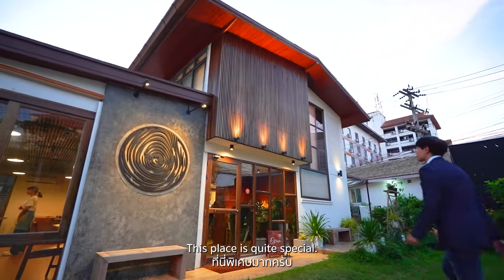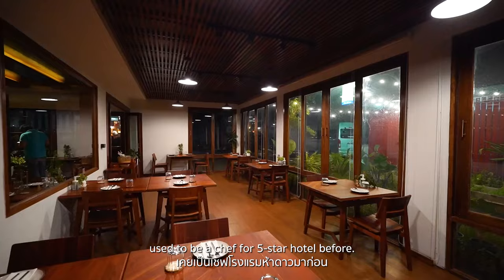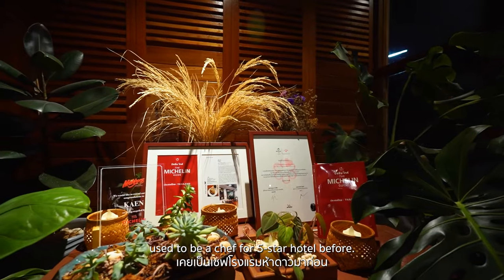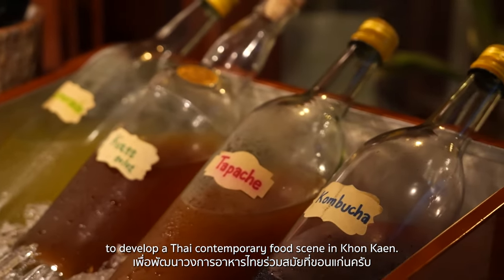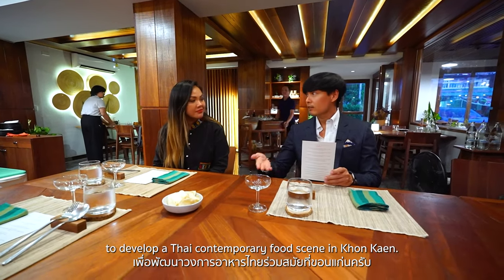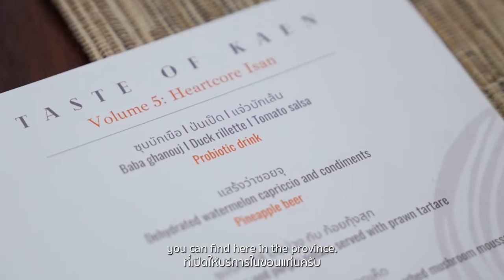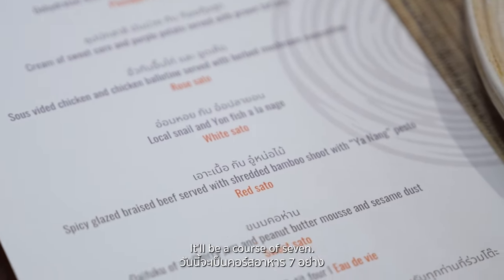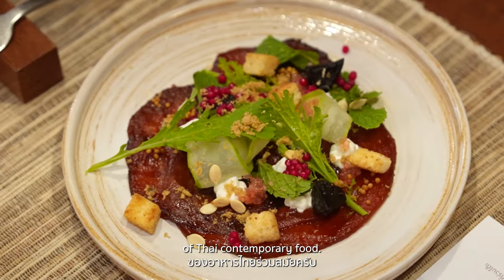This place is quite special. I've heard that Chef Isan used to be a chef for a five-star hotel, but now he has moved back to his hometown to develop a Thai contemporary food scene in Khon Kaen, especially here, one of a few fine dining restaurants you can find in the province. It will be a course of seven dishes of Thai contemporary food.